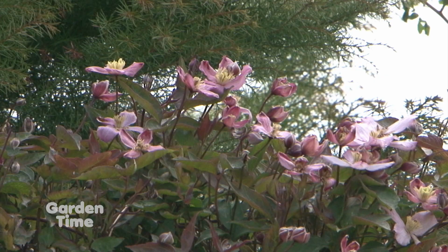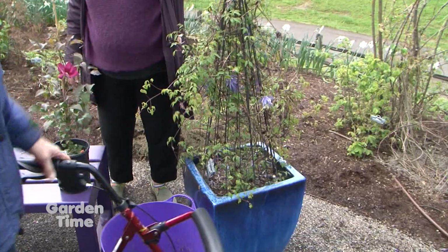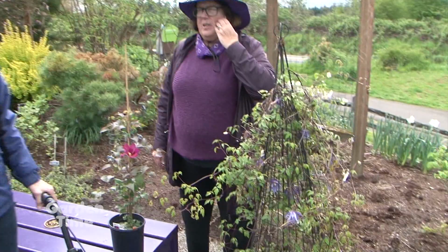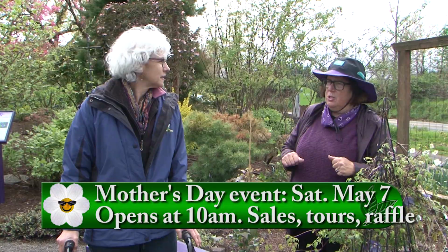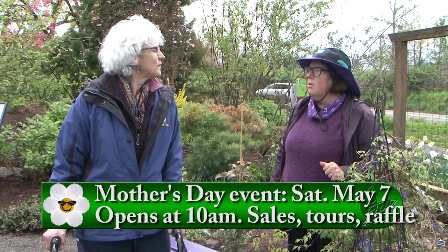So let's go look at deadheading and some of the ways that we maintain clematis. And when we come out to the garden here and there's staff or docents, they can really help with choosing clematis for the right place. We're going to be featuring them today at the plant sale, which goes from 10 until 2. And at 10:30, I'll be doing an open drop-in workshop, potting a clematis container with some annuals and things to go with it. And then we'll raffle that off later. That sounds like fun.